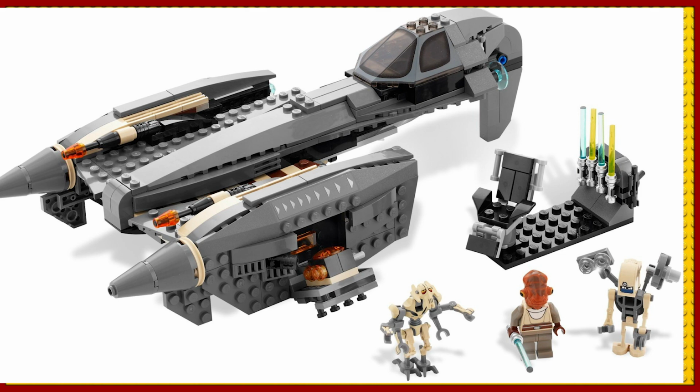with bent legs. This is also one of the releases of the newer form of General Grievous rather than just the white version previously. This one is tan and black.